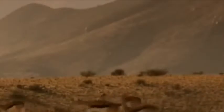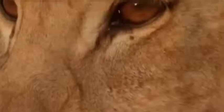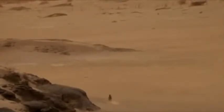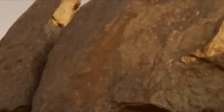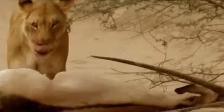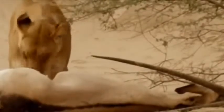But the cub spooks a herd of springbok. For the lone female, the moment is lost. Or is it? The other two are hidden just around the corner. For the Sand River Lions, 9 out of 10 hunts ends in failure. But this time, they're in luck.